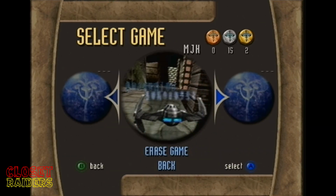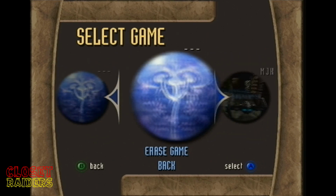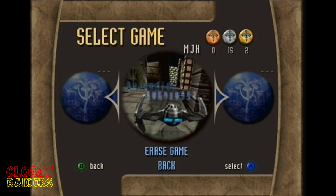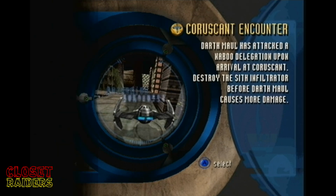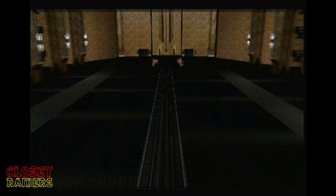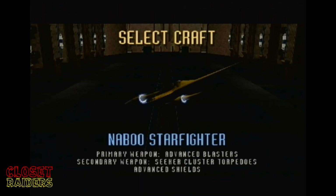I do have a memory card in here, but it looks like this ROM has on-cart memory to save. It doesn't need a pack. Interesting. So there you go. Hidden on this ROM, Star Wars Episode 1, Battle for Naboo.